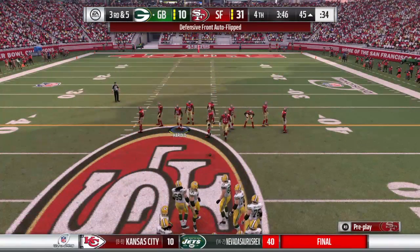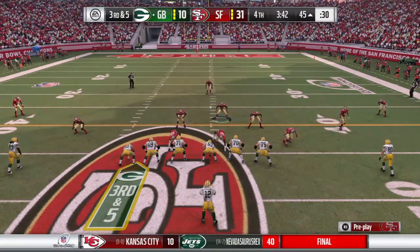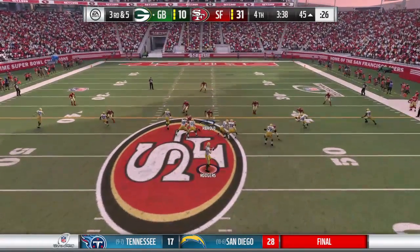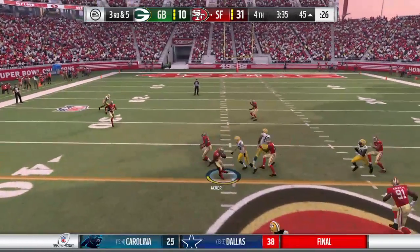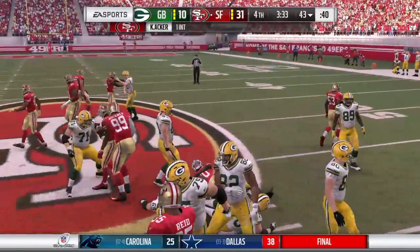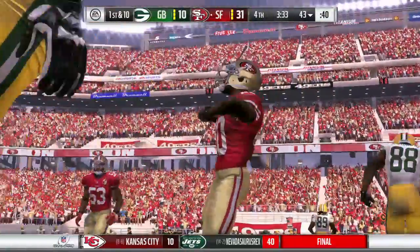Play number 7 now coming up on the drive. 3rd and 5. They come up in an empty set. 4 wide receivers, 1 tight end. Again, they'll throw with Rodgers. But the ball's tipped and intercepted, picked off by Kenneth Acker. And the possession is theirs at their own 43-yard line.